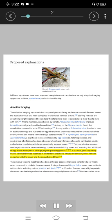In D. triton, post-copulatory sexual cannibalism was observed in the females that had a limited food source. These females copulated with the males and then cannibalized them. The adaptive foraging hypothesis has been criticized because males are considered poor meals when compared to crickets.